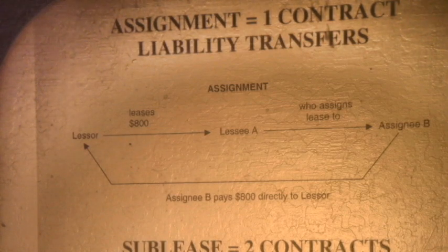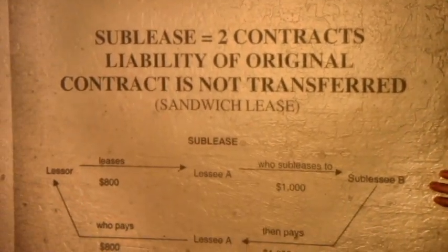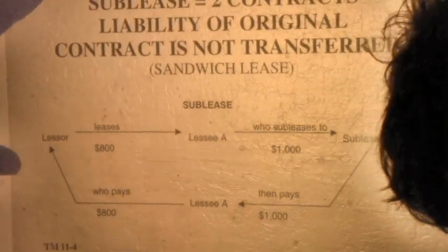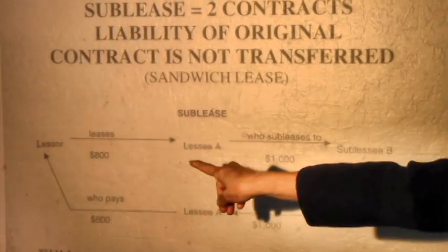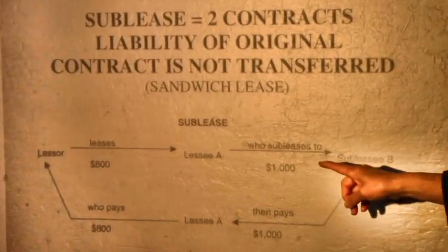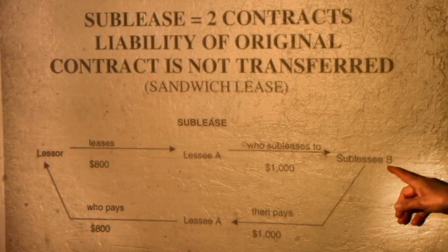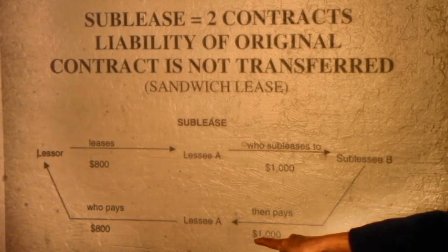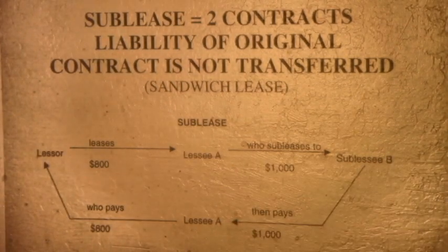Okay? Now let's go over here then. Sublease. So here's how it works with sublease. Sublease like this. You have a lessor leases to lessee A, who subleases to sublessee B. Okay? Sublessee B pays lessee A. Lessee A pays lessor in that sense.